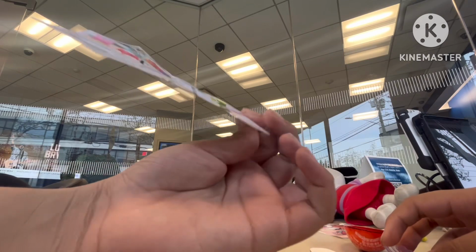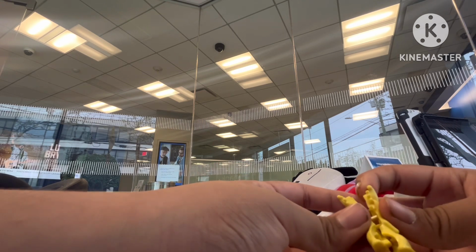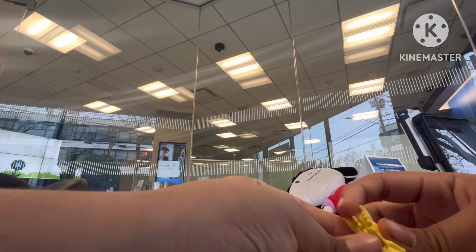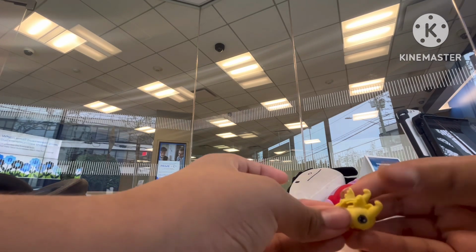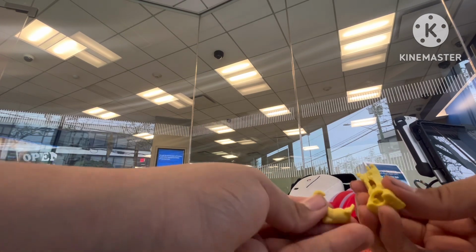Wow. That looks like a My Little Pony, but that's not My Little Pony. Kind of looks like My Little Pony, but it's not. It looks like a knockoff My Little Pony. I got it also in Mount Vernon. Alright, that is easy. Okay, one more to go.